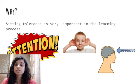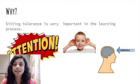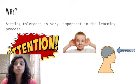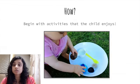Because sitting tolerance helps the child build attention, listen and process the incoming information, and as a result learn. Hence, before the child enters school, it is very important for the child to have a decent amount of sitting tolerance. The question now is, how do we build sitting tolerance?